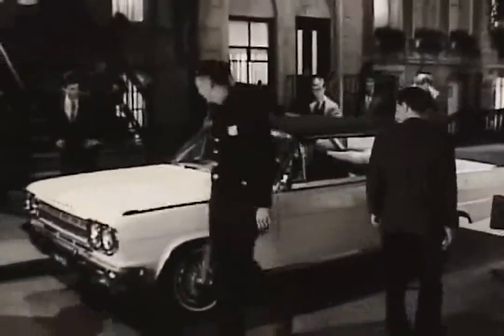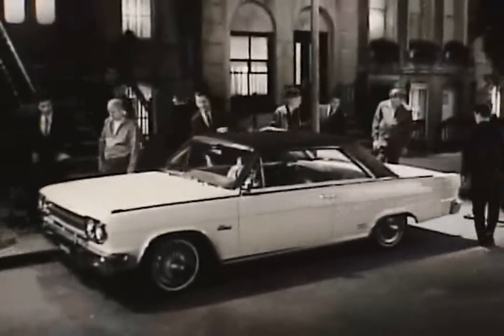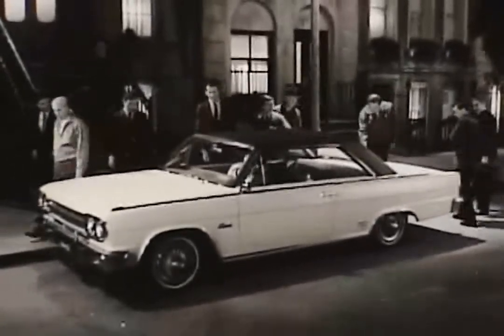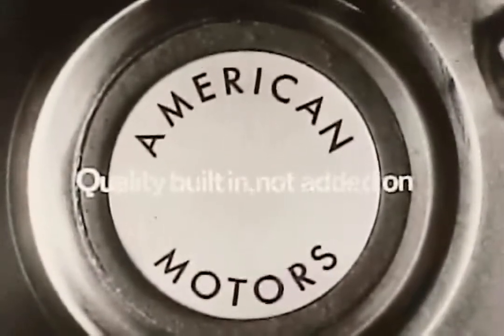That's a beauty. See the '66 Rebel tomorrow at your friendly Giant Killer, your American Motors Rambler dealer. Rambler Classic Rebel by American Motors, where quality is built in, not added on.